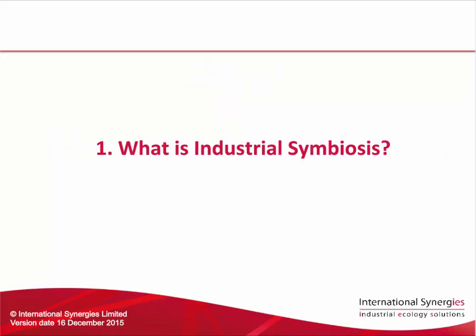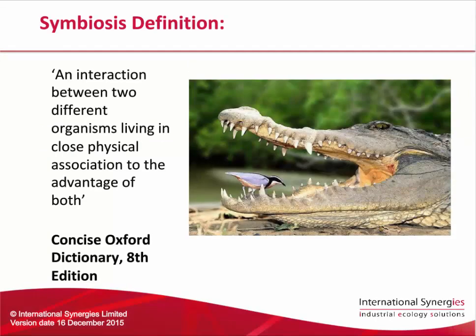So the first thing is, what actually is industrial symbiosis? In nature, symbiosis is where two organisms work together for mutual benefit. You can see here a picture of a crocodile and a plover bird. The crocodile's got a very ancient jaw system. It can basically move up and down, but it's not a chewer. That means it gets bits of food stuck between its teeth. If they stay there, they will rot and affect the teeth, and the teeth of the crocodile will fall out and it won't be able to eat anything.